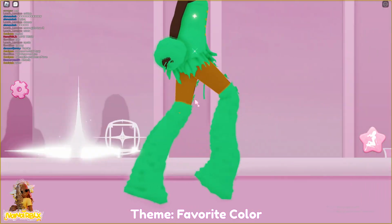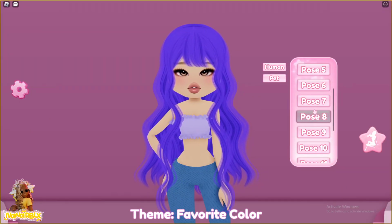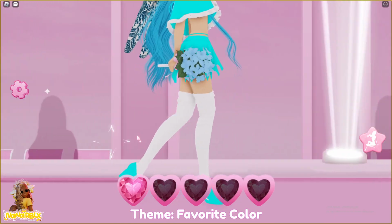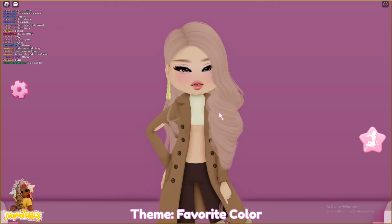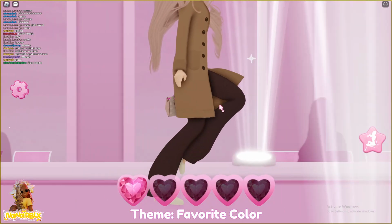All right. Everyone, make sure you guys vote me as a 1 because this is bad. Oh, this is like a pretty bluish purple color. I actually like this. And then we have a blue. She said in the chat, blue baddie. Oh, hers must be brown. This is the first person I've ever seen dress in brown for their favorite color.